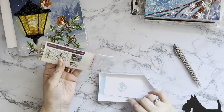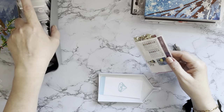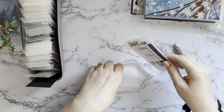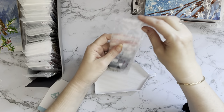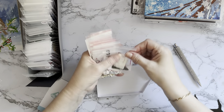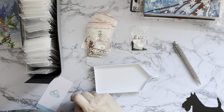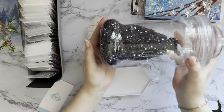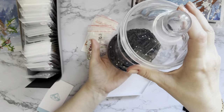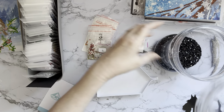So let's have a look at these crystals and see what we've got. I don't think there were any special shapes or anything in this one. I believe that these were all just the standard crystal. Okay, so number one is standard black. Well, I can put those in with my standard black jar. Look, it's filling up my toffee jar. I wonder how long it'll take me to fill it.